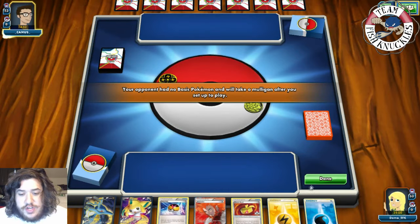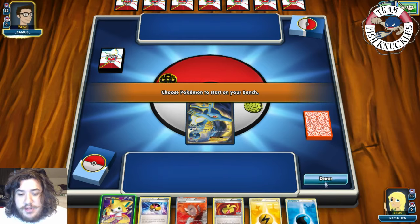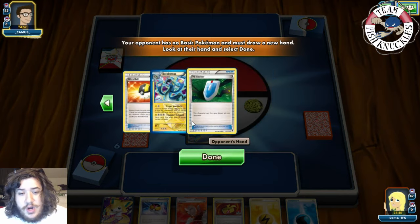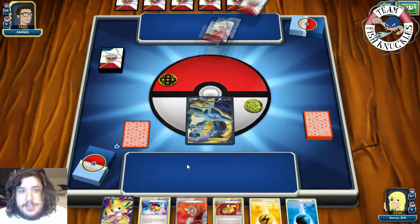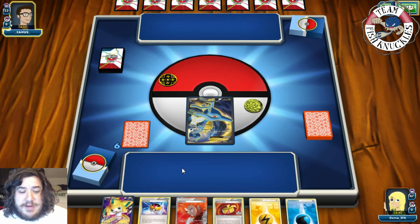And we started Kingdra. I almost thought we started with Jirachi, and that would have been really bad. But we got a Muscle Band. We got a Jirachi, so we get Jirachi for a Sycamore. Oh my goodness. Is it a mirror match? Alright, so my opponent is playing some kind of Eelektross deck.